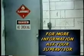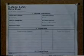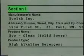The information contained in the material safety data sheet is available to all employees. If you're interested in more information about a specific chemical, all you have to do is contact your supervisor or safety coordinator. This information is provided for your protection. It's your right and responsibility to know the chemicals you use. Quickly, let's review what type of information is contained on the data sheet.